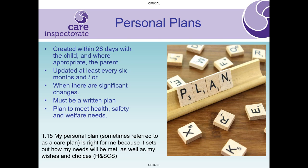Hi there. The second most common issue found during inspection was to do with children's personal plans. The personal plan legislation requires childminders to create a written plan in consultation with the child and, where appropriate, the parent. In childminding services, it's always appropriate to consult with the parents. The plan should detail how the child's health, safety and welfare needs will be met.